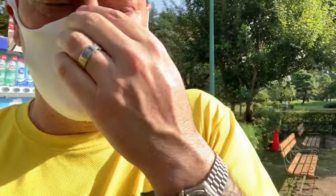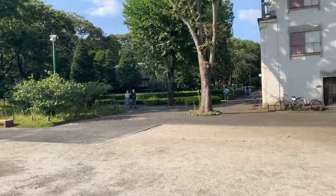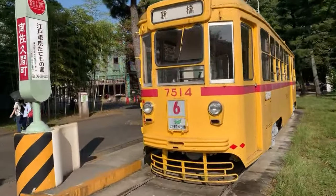You gotta wear a mask at all times throughout here, even if you are social distancing. They do have rules. I like this train, the tram, whatever you want to call it.